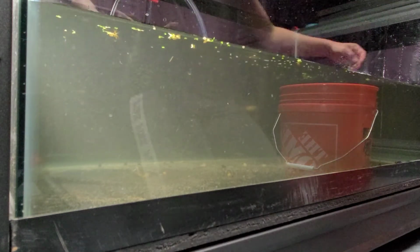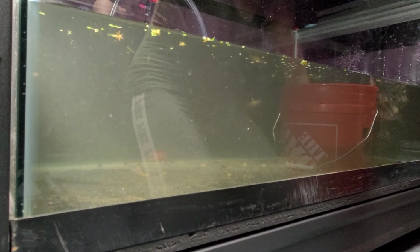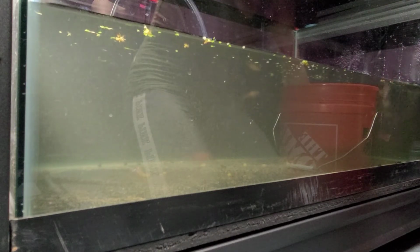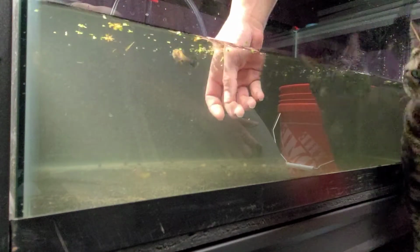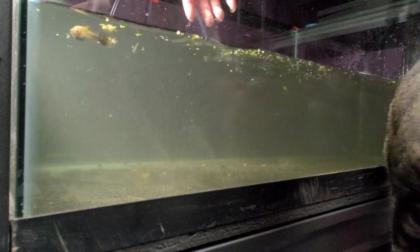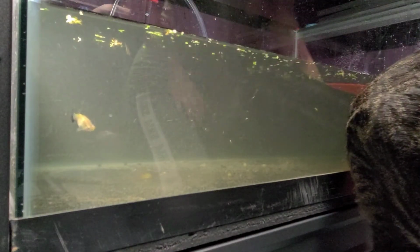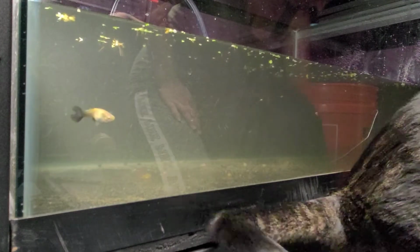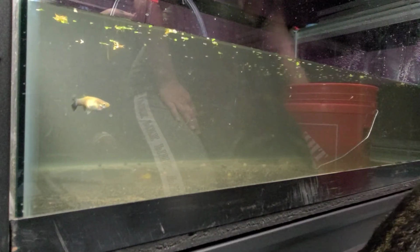I'm gonna treat them for parasites and stuff because they were outside, and I was using Pine View secondary water on them. Are you picking that up? Yeah, there we go. Hey Max, say happy fish room coronation or something, I don't know.